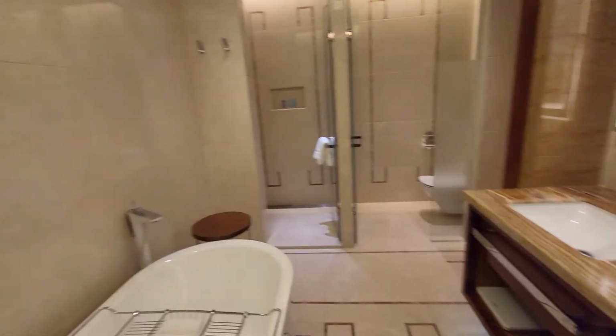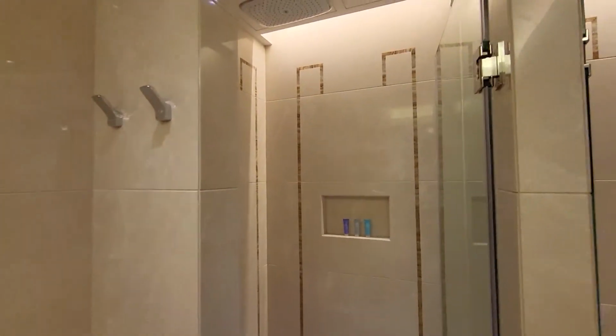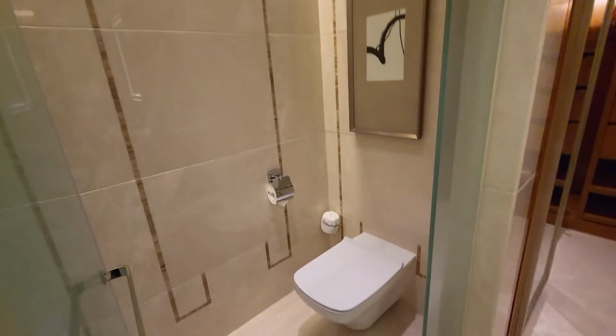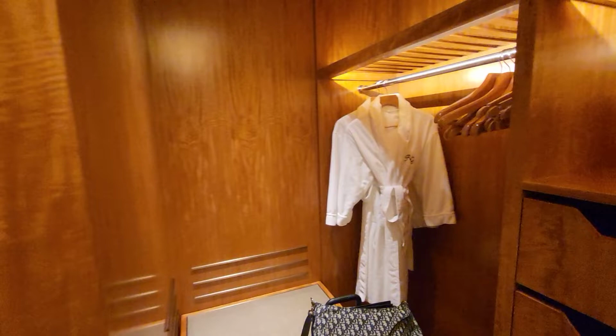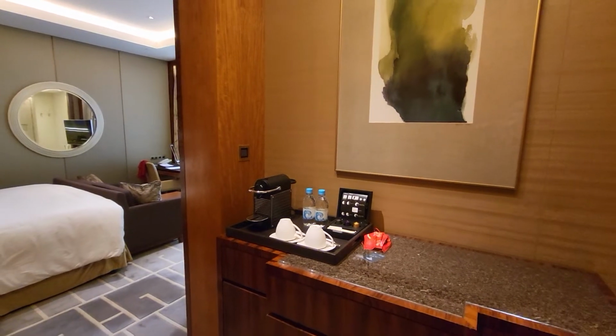2 sinks, a nice bathtub, and shower facilities with rain showers, the standard things, and of course the toilet is separated, with a kind of walk-in room thing. Yes, so that concludes the room tour. Not bad at all, actually, for the price.